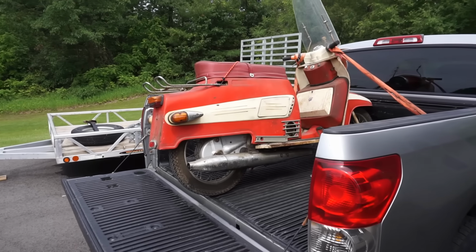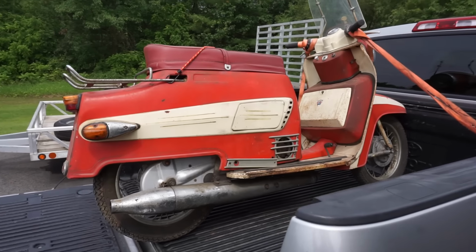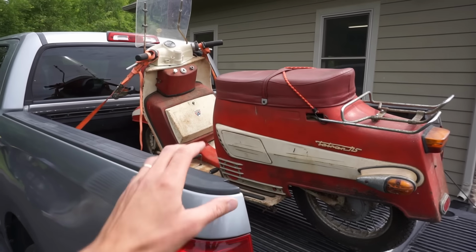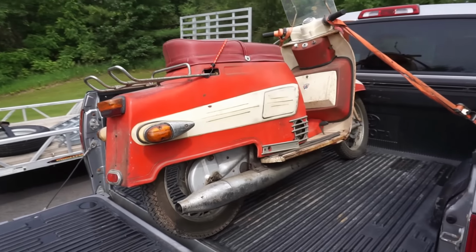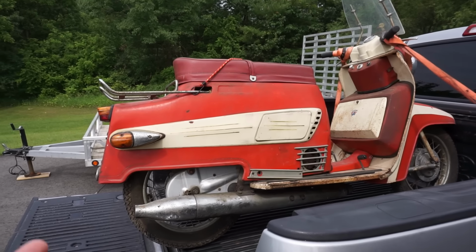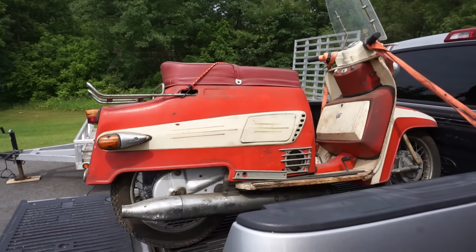This might be one of the rarest bikes I've ever picked up. This is a 1965 Tatran 125. These were made in the Czech Republic from 1964 to 1969, and that's about all the information I can find on them. It's 125cc. They're supposed to go about 50 miles an hour. But what's crazy about this one is that there's only 20 original miles on it.